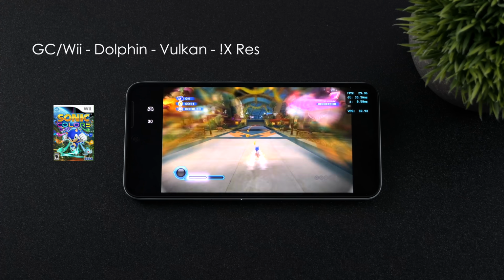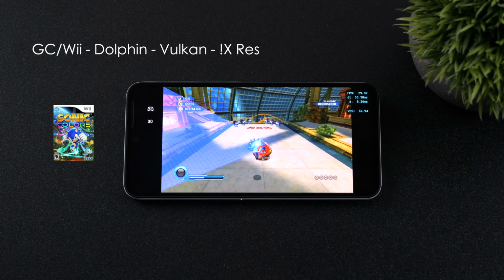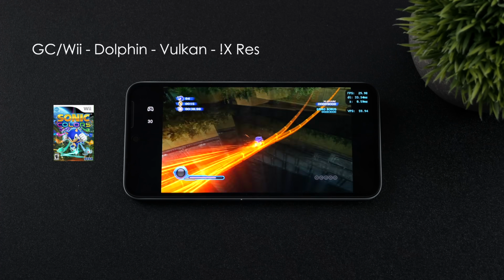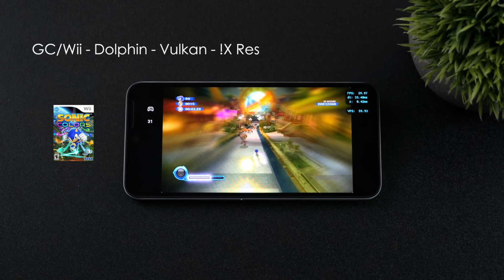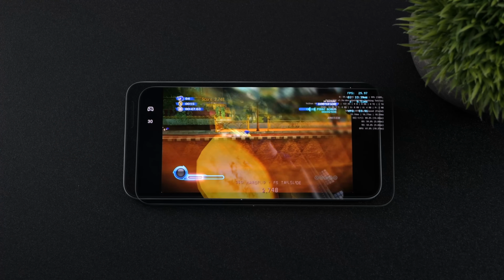And the same goes for a lot of the Wii games that I tested here. Sonic Colors, this is one that actually ran at 30 on native hardware, so we're at 30 FPS, still at 1x using Vulkan. With this Dimensity chipset, Vulkan for most of the emulators is definitely the way to go. A few of them may benefit from OpenGL, but it's going to be few and far between.